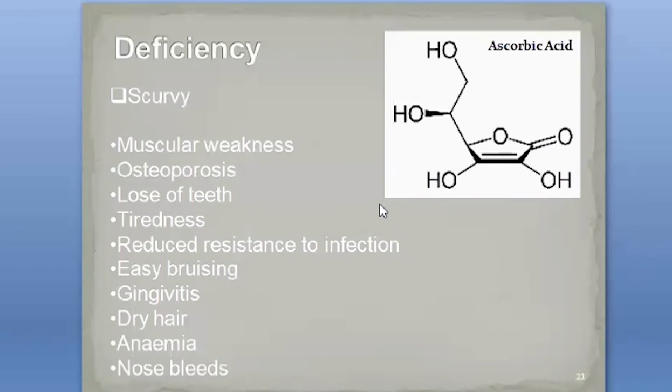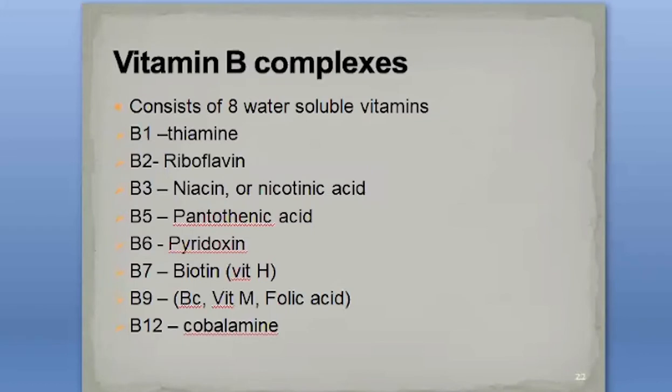That's ascorbic acid deficiency, scurvy, which causes muscular weakness, osteoporosis, loss of teeth, tiredness, reduced resistance to infection, easy bruising, gingivitis, dry hair, and then anemia and nosebleeds. Okay, so that's the structure for your information and knowledge of ascorbic acid. And then we go to the B complexes.